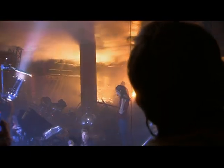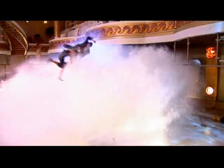It's called Poseidon for a reason. It's a big character in the movie. It's hard to build things upside down. Of course, the most fun is when everything is smashed to pieces.